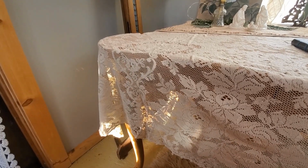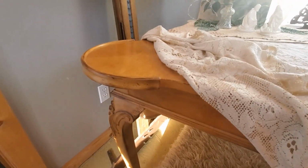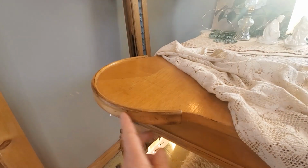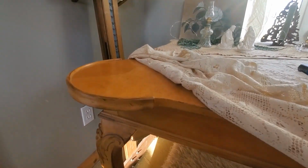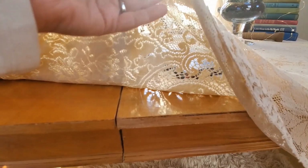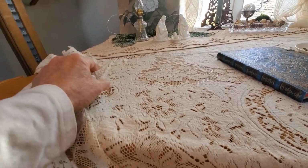Let's start with the table. This is a special kind of card table, I believe, with these rounded corners, and it came from my husband's family, his mom. I just love this table, and it has a section in it so I can make it smaller when I'm doing other things up here.